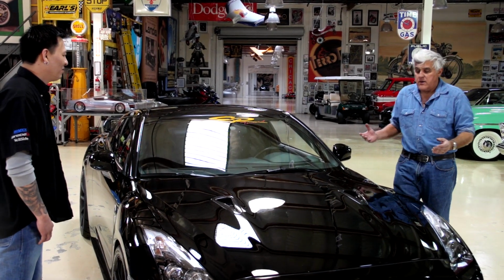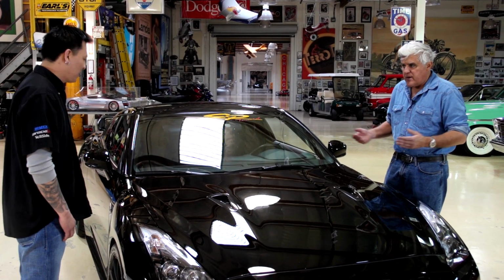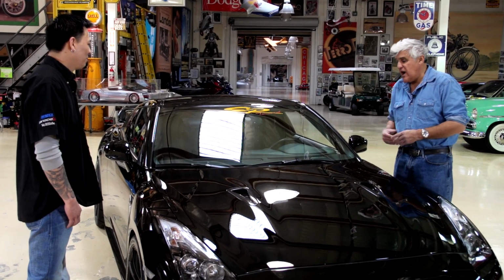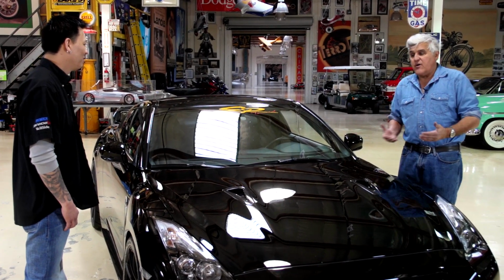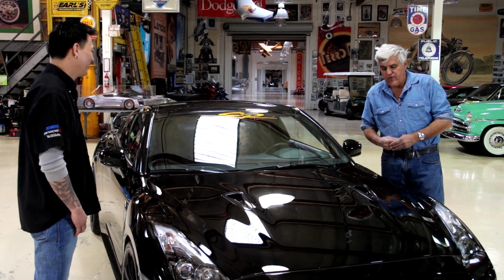I mean, it has the power of the 911. It sets some incredible number at the Nürburgring. I'm not quite sure what it is. Correct. I drove it, and I was pretty amazed at how docile it was. When you're not on it, it drives like a Nissan, and then when you kick it into competition mode, it really transforms the whole car.